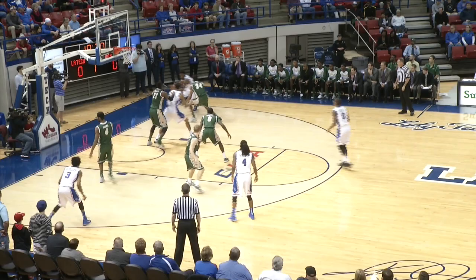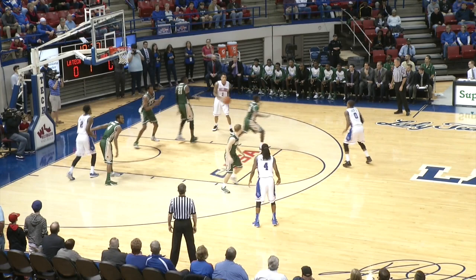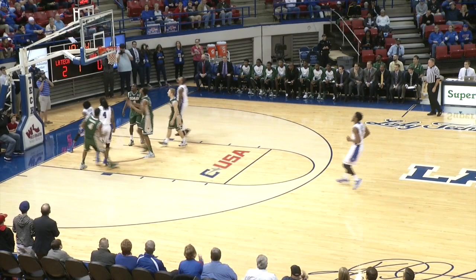Appleby will drive, dumps it off to Kaiser. 4 seconds on the shot clock. Back it goes, and Nolan Tech gets it. Layup, good by Appleby. There's the pressure by the Bulldogs, and it's 4-0.